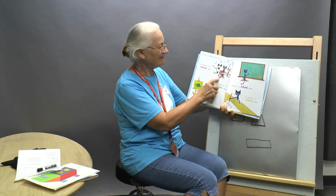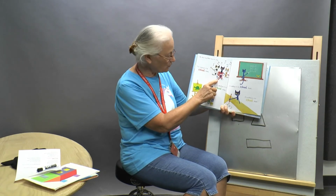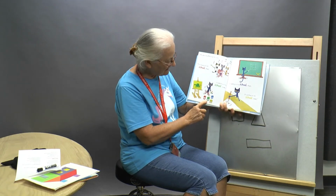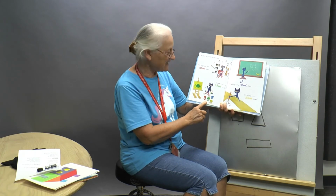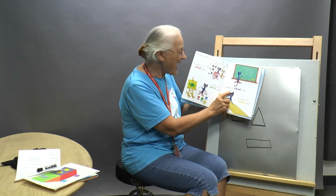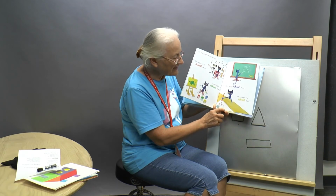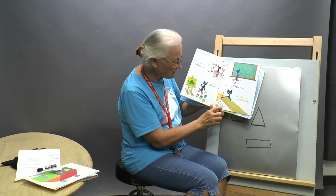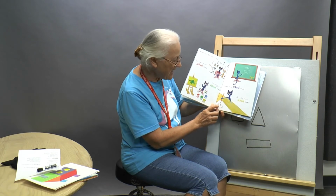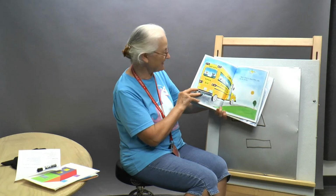So all day long, Pete sings his song. At music class, he sings, I'm singing in my school shoes. At art class, he's singing, I'm painting in my school shoes. At math class, I'm adding in my school shoes. I'm riding in my school shoes. Pete the cat's riding. C-A-T. Oh, that spells cat. Very good.